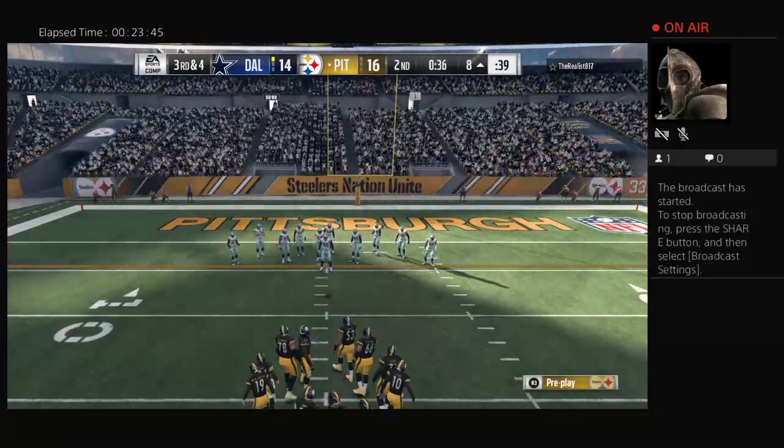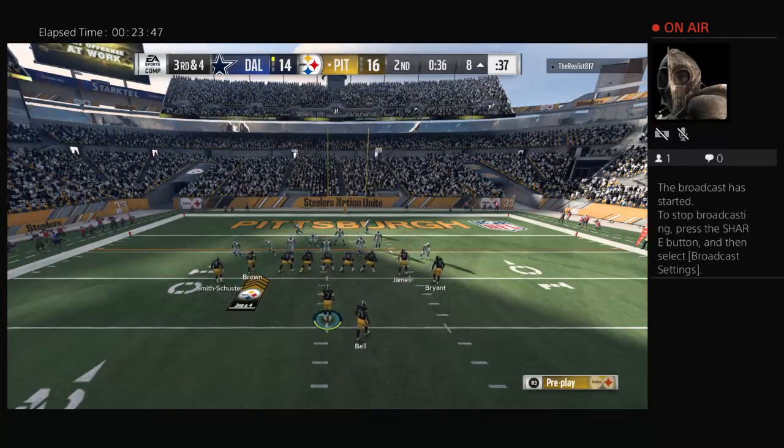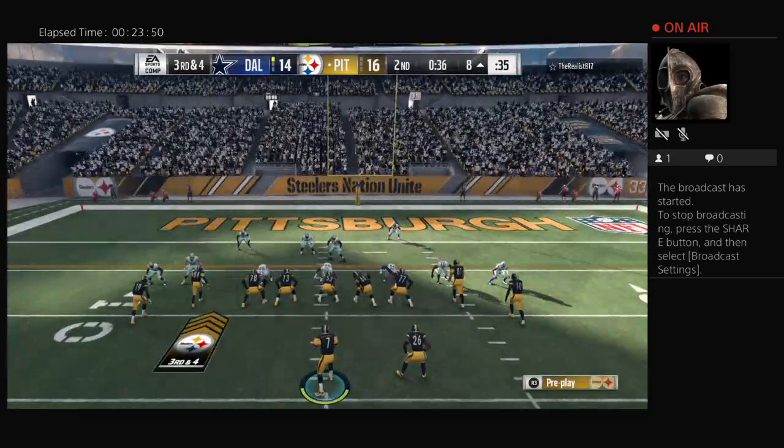And the Steelers on third down. They've been good, 3 for 4 thus far. This is 3rd and 4.